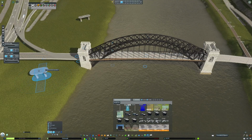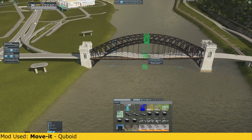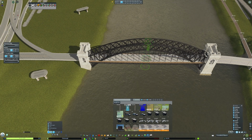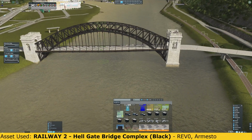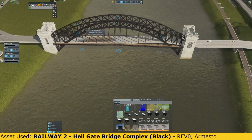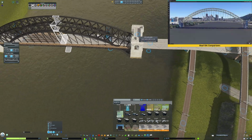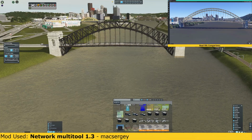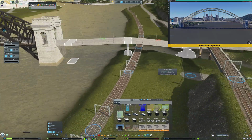To recreate the slope and curvature of the West End Bridge, I use Move It along with Google Earth to figure out the elevation of the center and ends of the bridge. On the real-life bridge, there's about a 5-meter difference between the middle and ends of the bridge, giving it a distinct curve. Then I use the mod Network Multi-Tool to create the smooth slope from each end to the other.